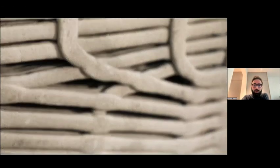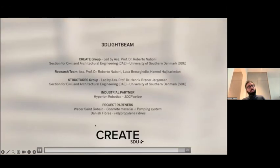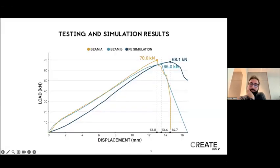So this is our 3D light beam plus, which is basically our last prototype in this series of beams, and this is basically the results that we got so far. So we got between 66 to 70 kilonewton of strength to failure for these beams.